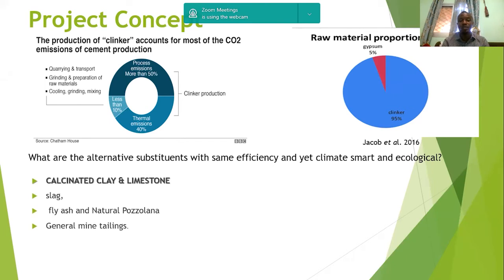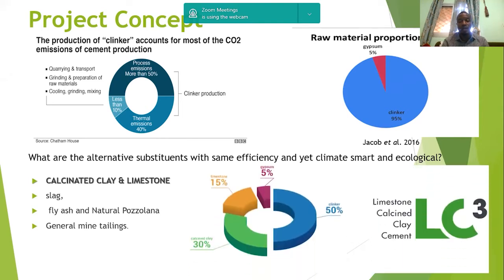But in later years, it was realized that clay, or clay rich in kaolin, could be more readily available compared to these other materials. And that was where the low carbon cement, or limestone calcined clay cement, was introduced or prioritized. What is its composition? It's essentially reducing clinker from 95% to 50% and substituting clinker with limestone, that's crushed raw limestone, and calcined clay. So that is what we call LC3 cement.